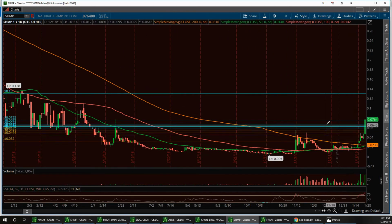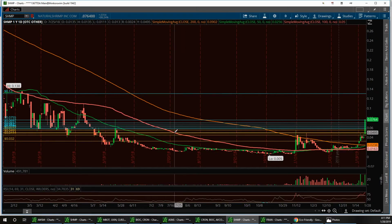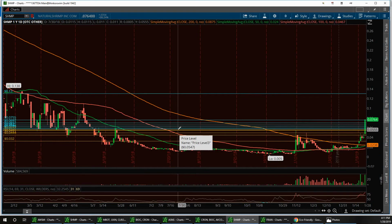I was drawing these blue trend lines off the previous highs. Every chart tells a story, and we never want to erase history, because history can bring us to today, and sometimes history repeats itself. There are a lot of things about trading stocks that are true about life, from gravity to history to mathematics.